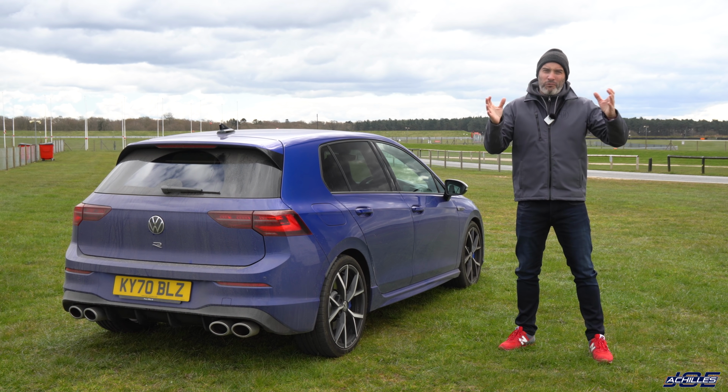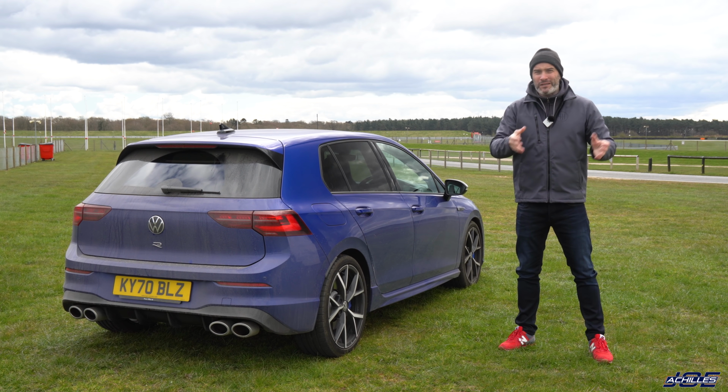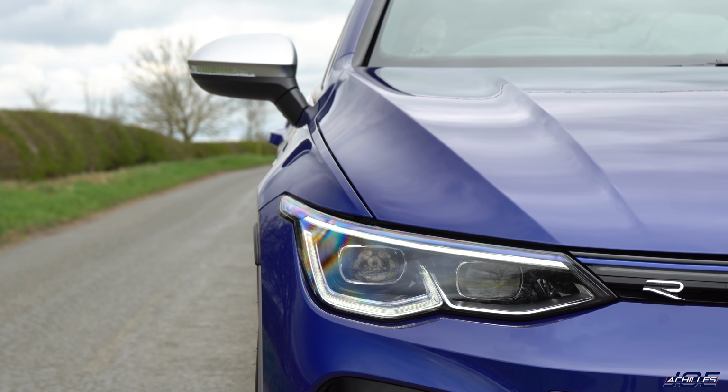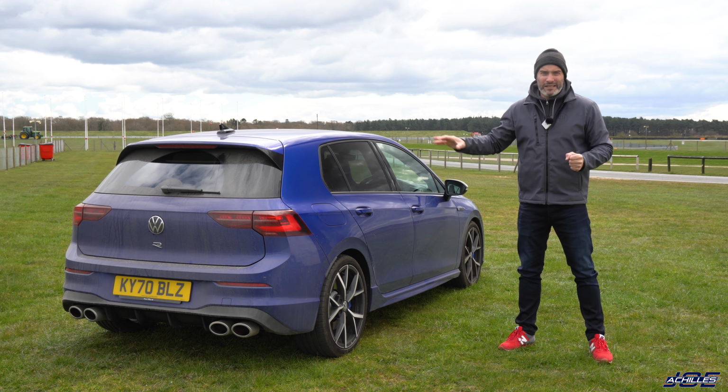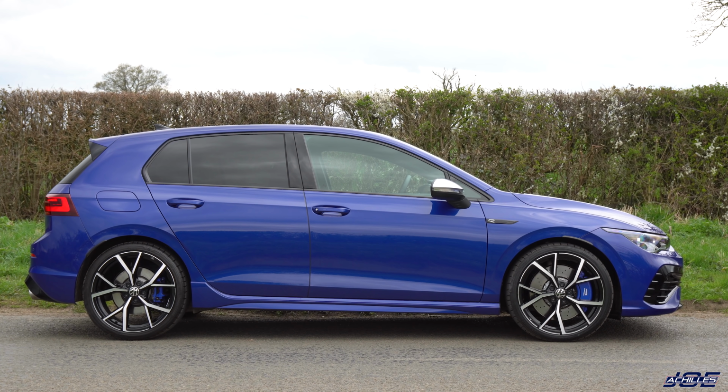Some systems work pretty well. Rear-wheel drive cars like BMW systems, although they induce a little bit of understeer, are reasonably safe out on track and they do just limit you. But I think the systems inside this Haldex all-wheel drive Golf R really do make it a little bit unpredictable when you push it hard.